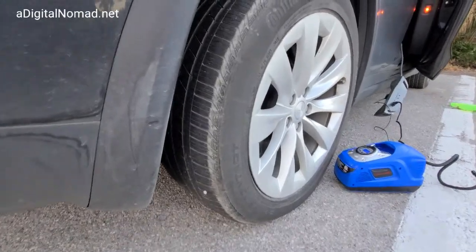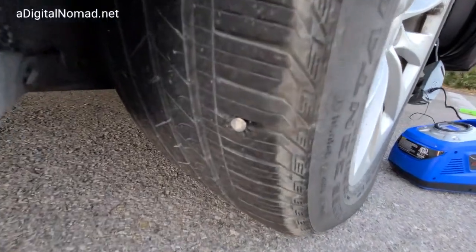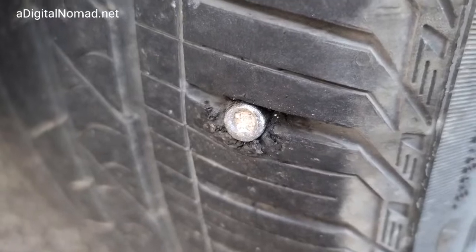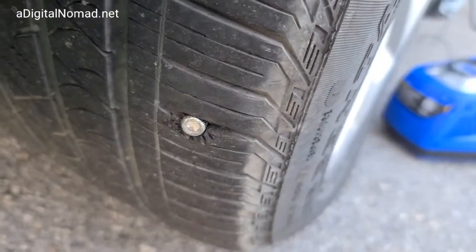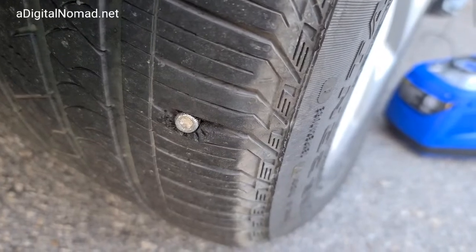Alright, I'm left-handed. I couldn't get the right angle on this, so I had to move the tire around. I'm trying to get it from this spot now. You can see what it is. It's not even like a nail. It's like a giant hunk of metal in there. I just can't get it out. This thing is not going anywhere. I'm having so much trouble with this.